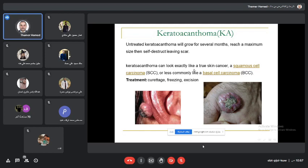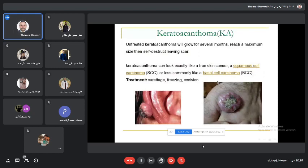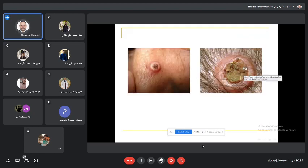This looks exactly like a skin cancer, called squamous cell carcinoma in situ. Treatment is removal of the lesion by curettage, freezing, or excision. But it is better to take a histopathologic study from an incisional biopsy, part of the lesion, and look for keratoacanthoma because of its similarity to other tumors. This is a keratin-filled lesion.